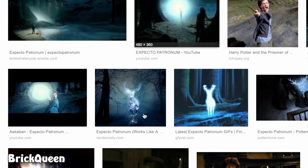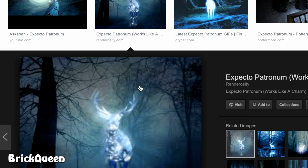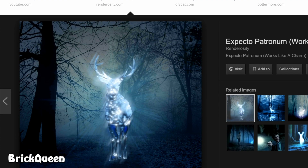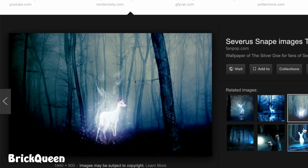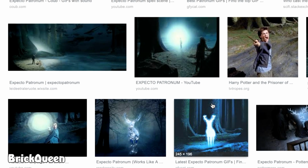And there's some even better pictures down here of the stag. So something like, either totally white. I mean, it'd be even better if they made a clear one. I don't expect them to do that. I'm expecting a completely white stag. That's what I would expect the Patronus to be like. And who knows, maybe they'll make somebody else's Patronus. I think it would be awesome to have a set of various Patronuses. That would be pretty cool.